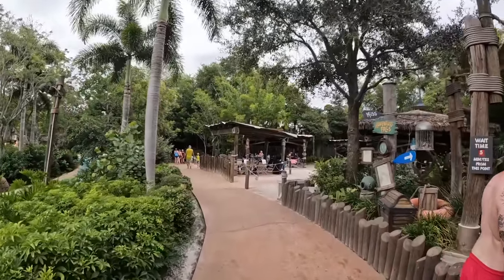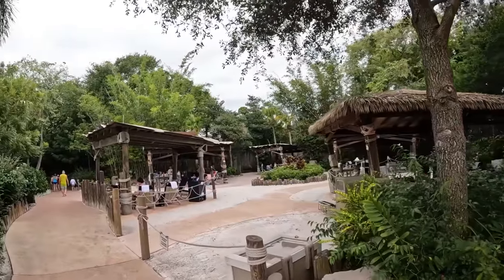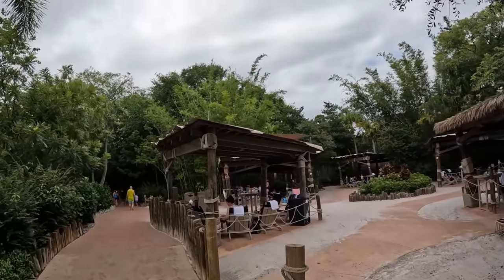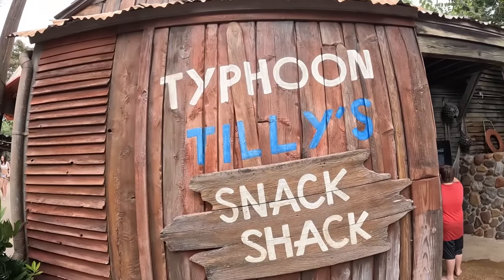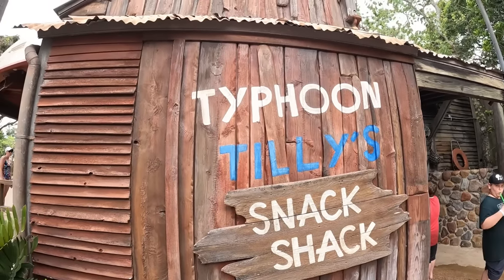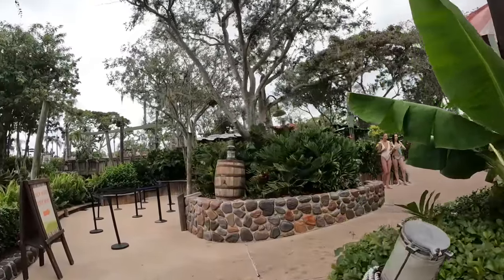Yeah, let's have a stroll around this way, show you some more of the pools, slides and attractions on offer here at this water park. Walt Disney World, September 2023. And you've got lots of nice different restaurants all around the park as well, such as Typhoon Tilly's, just over here. All that ice cream looked good that he had then. Oh yeah.